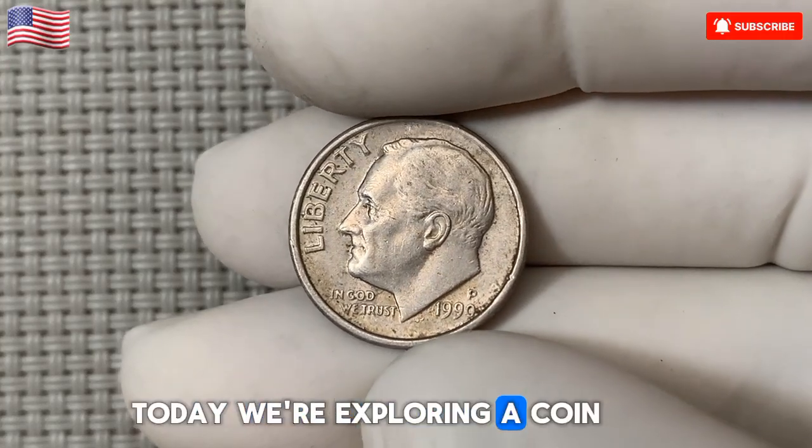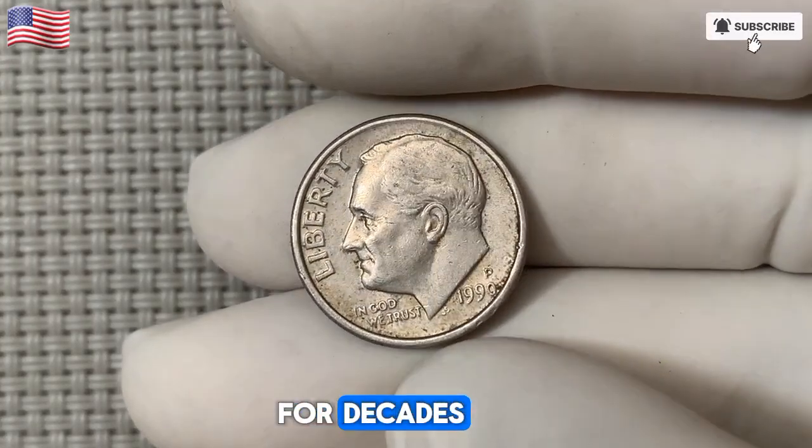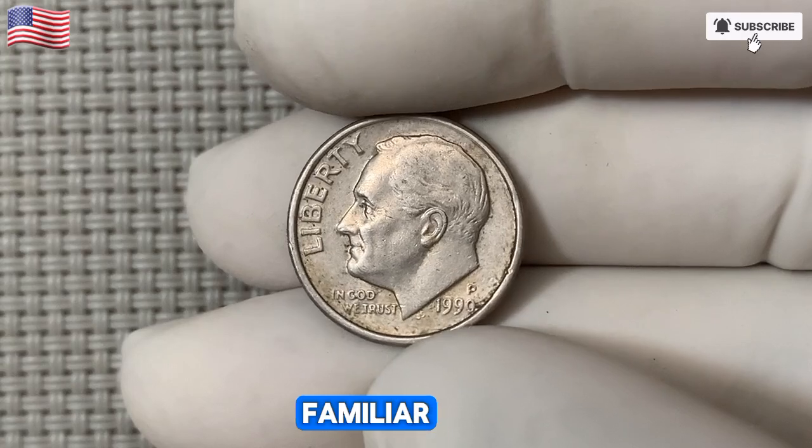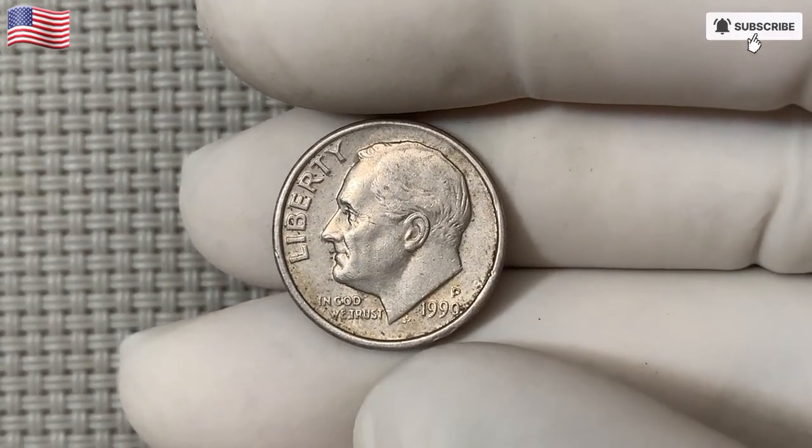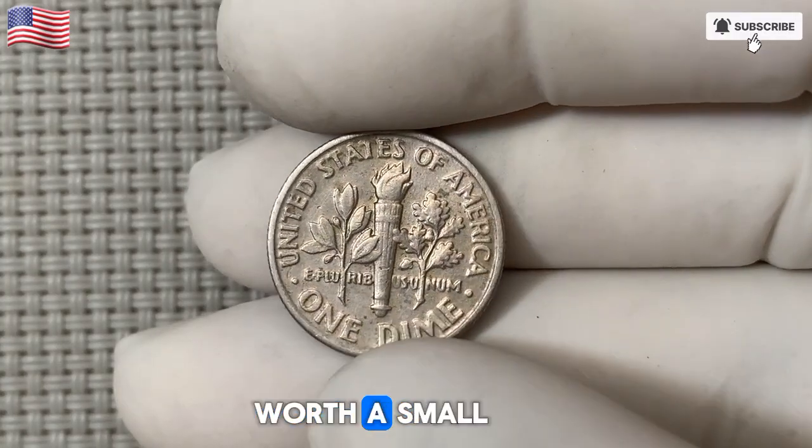Today, we're exploring a coin that's been in circulation for decades. It's tiny, familiar, and often overlooked. But what if I told you that a 1990 Roosevelt dime could secretly be worth a small fortune?